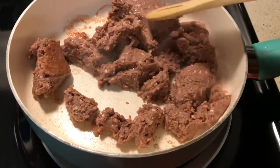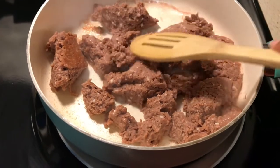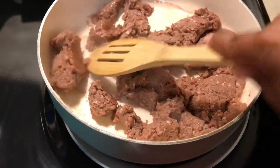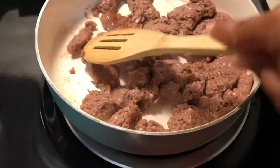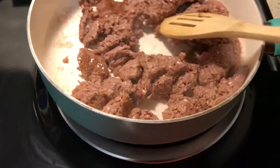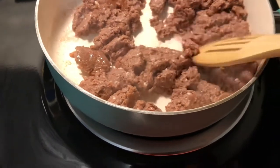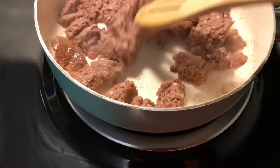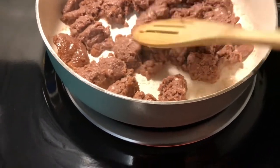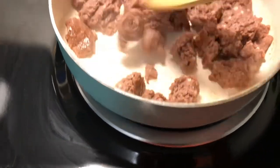So I'm just going to go ahead and ground this up just like you would any other ground meat, but it is an alternative. I can tell you from experience, these do not smell the best. That is not something that I am like, that smells so good to me. I don't know why, but hey, it doesn't. It does not smell the best, but it is so delicious once you go ahead and cook it up.